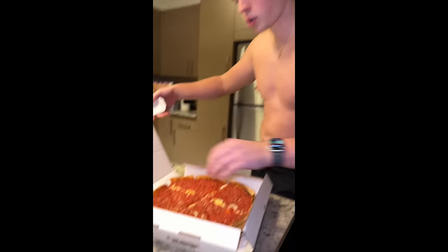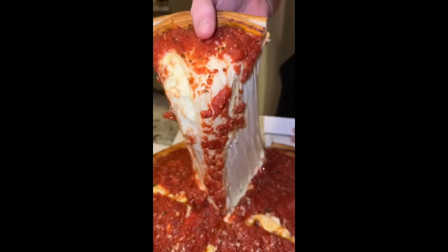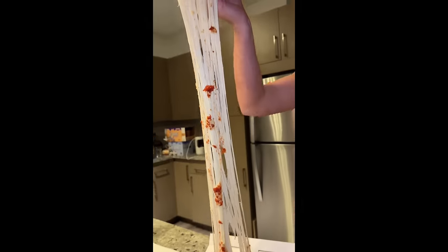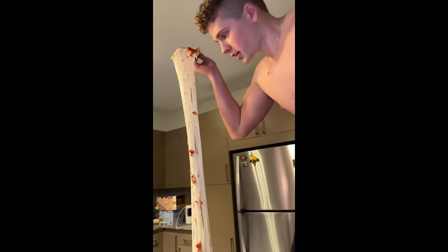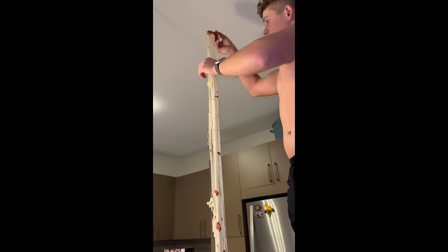Giordano's Chicago deep dish cheese pull. Come on. Come on. Oh gosh, we gotta get on the chair. Oh my gosh.